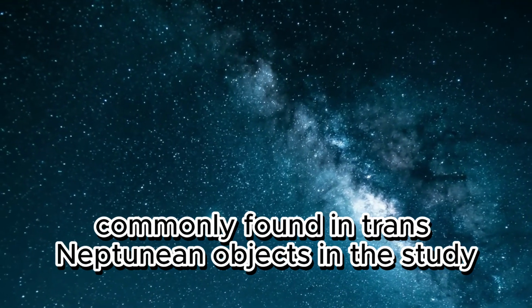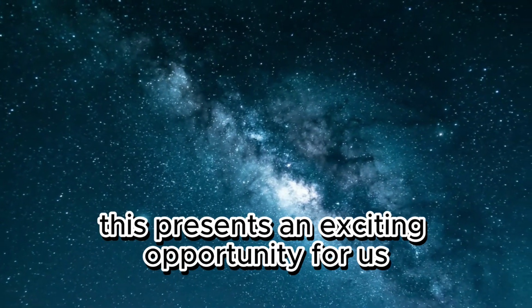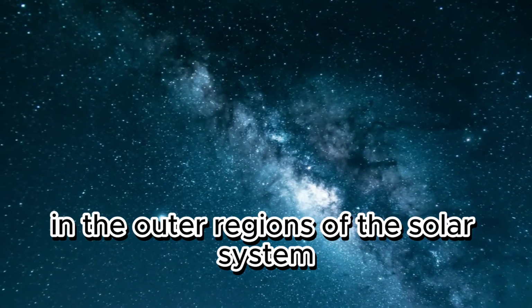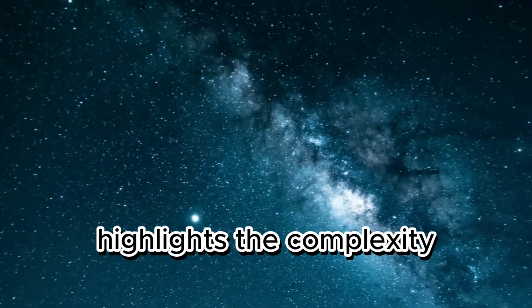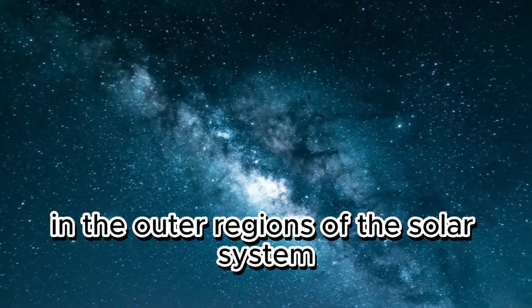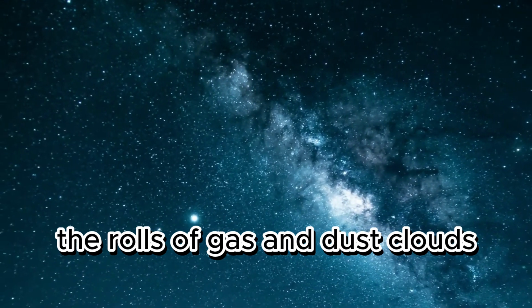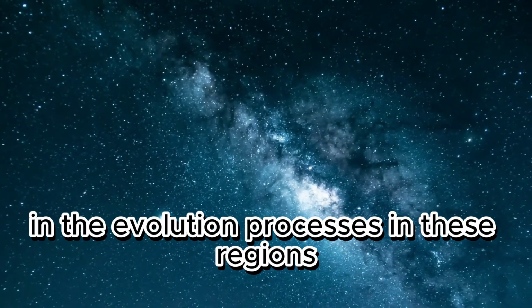Absolutely, there is a need for further research to understand the origins of carbon monoxide ice commonly found in trans-Neptunian objects in the study. This presents an exciting opportunity for us to gain more knowledge about the chemical processes in the outer regions of the solar system. The presence of carbon monoxide, CO ice, highlights the complexity and diversity of the chemical composition in the outer regions of the solar system. Finding this compound could help us understand the roles of gas and dust clouds, protoplanetary disks, and objects in the evolution processes in these regions.